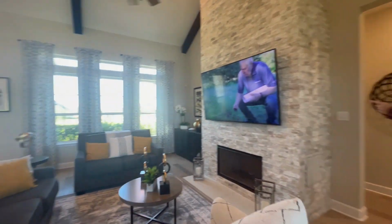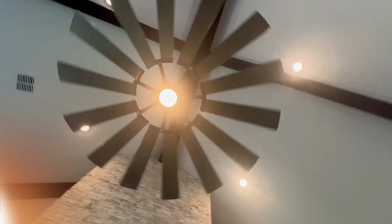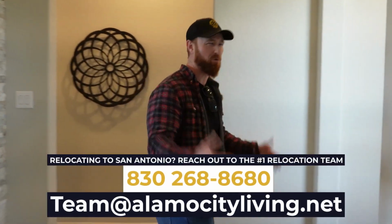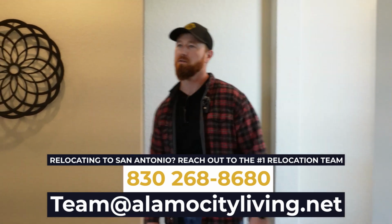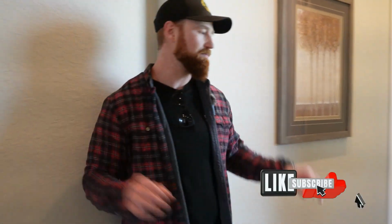Something about this living room that I love is the ceiling fan. There's so many blades on it, and I guarantee you, man, you get that circulation. I get hot easily, so I get excited about stupid stuff like that. That's how I know I'm getting older. Well, it's just a really tall ceiling in a big room, so having a ceiling fan that size is nice. And it really goes with the farmhouse aesthetic of this house. It really just matches.